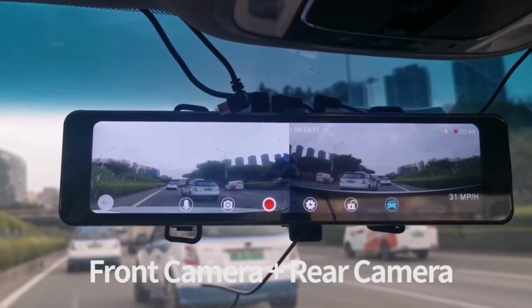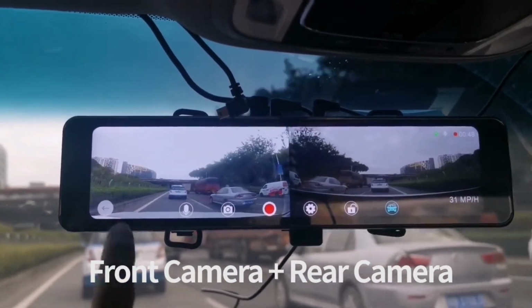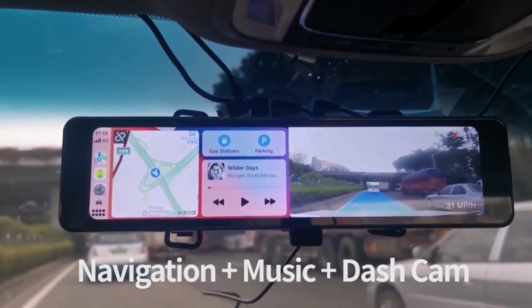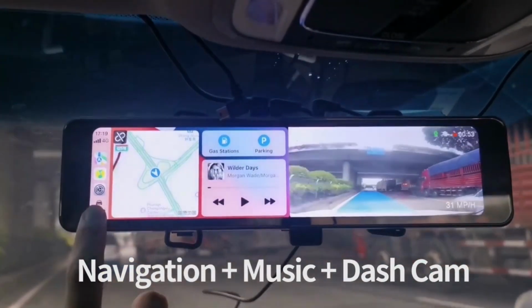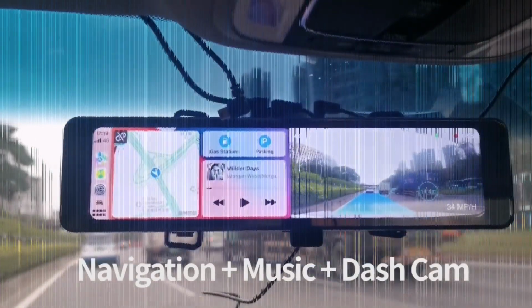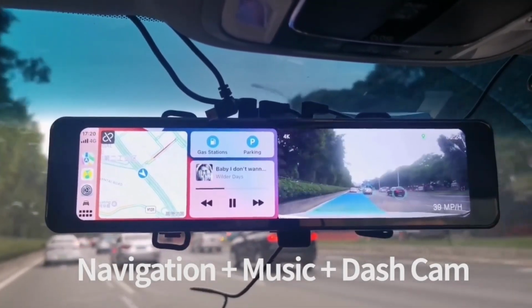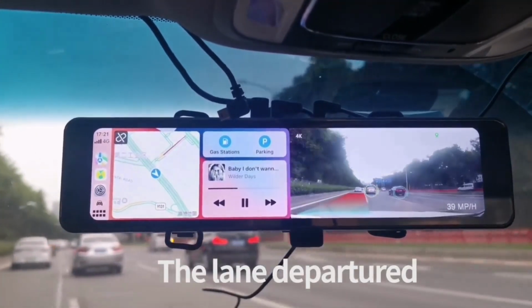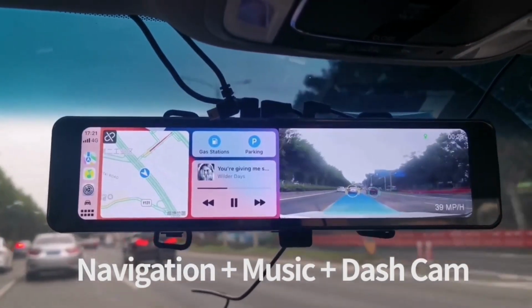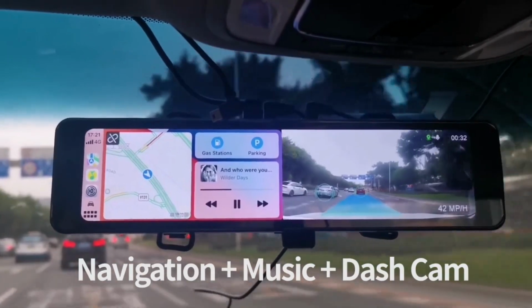With dual lens, front camera 4K 2160p plus rear camera 1080p, 10.26 IPS touchscreen, 135 degrees wide angle. Up to 8 million pixels to achieve true 3840 by 2160p 4K UHD resolution, which can help us capture license plates, road signs, and other critical details on the road. If you don't choose the rear camera, it is single lens.